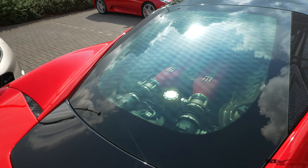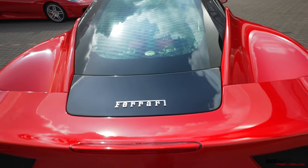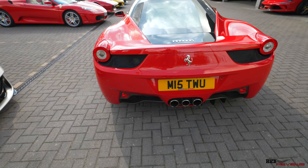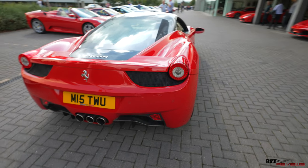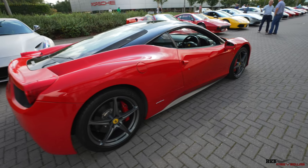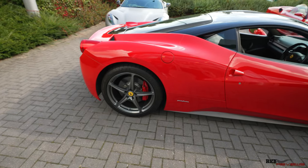You can see it's got the side panels in carbon fibre. I don't think the actual air box is carbon fibre, obviously the plenums are painted in the crinkle red colour, as per standard. No sports exhaust, no carbon fibre rear diffuser, and the side skirts in the Grigio grey colour to match the colour of the wheels.